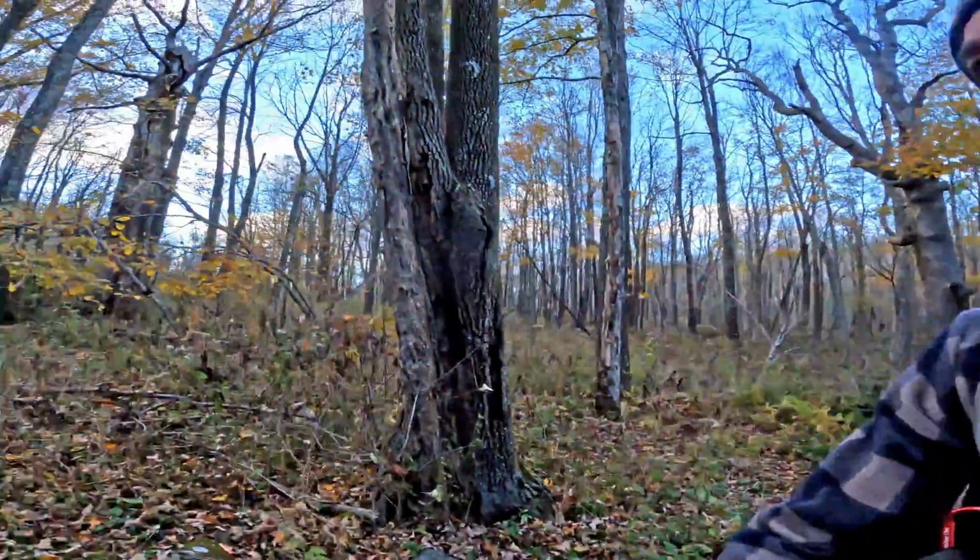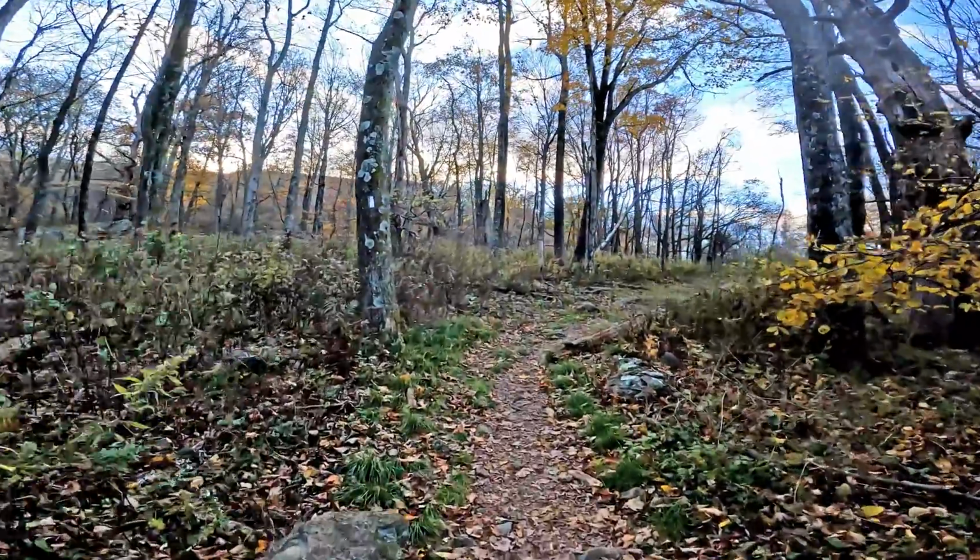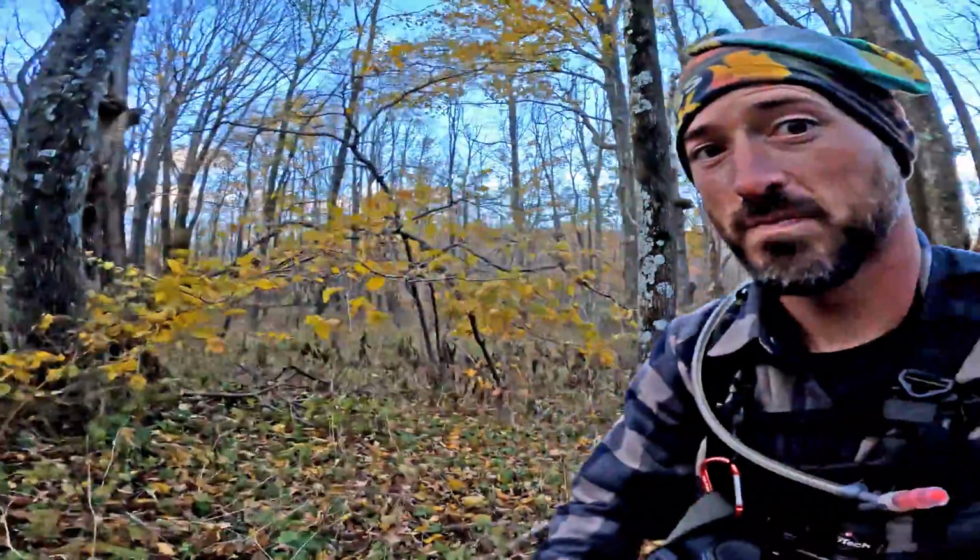Made it back to where the trail splits almost to the Hawksbill Gap parking area. Just a short walk on up here. 10.2 miles, 16.3 kilometers, 7 hours.